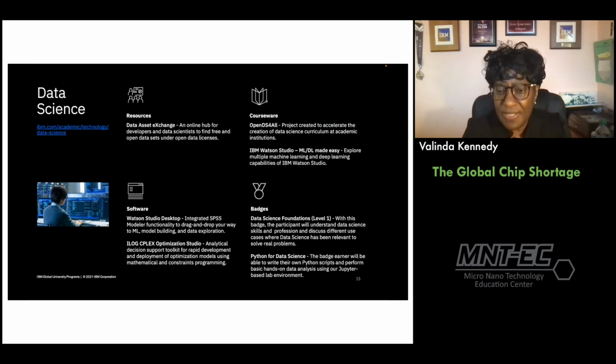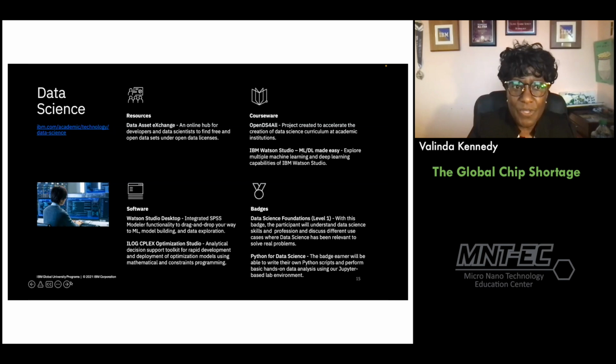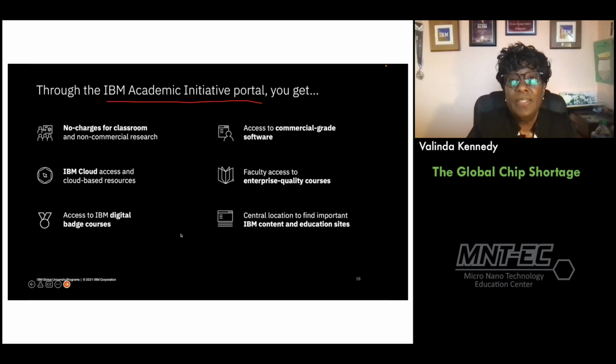We have badges. So we have our data science foundational badge so that students can get that first exposure or maybe that more industry flavored exposure. Python for data science. Let's start getting more of those technical skills out here. And through the academic initiative data science category, these are some of the resources. And we have multiple categories when you go to that IBM Academic Initiative site. Remember, again, all for free. It is an IBM Academic Initiative portal.